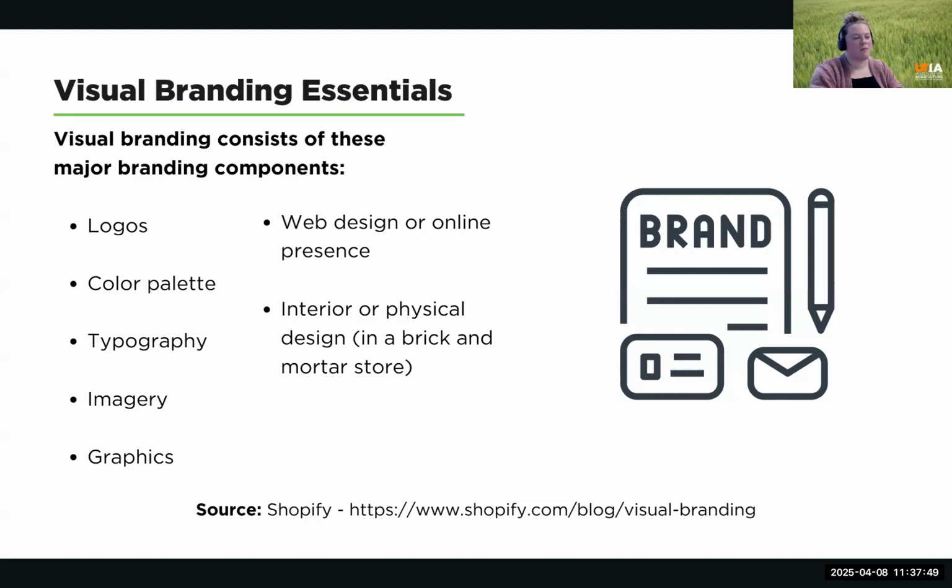Also graphics. Maybe you have something really specific to your business, like, if any of you are UT fans, the checkerboard that you see a lot of Tennessee fans wear, or see on Tennessee branded items. That would count as a graphic. Your web design, so your website or any of your online presence, like social media profiles and accounts specifically for the business, would count as visual branding. And then any kind of interior or physical design. Maybe you've got a brick and mortar store, or you use a very specific design or color patterns in your farmer's market stand, or you have some sort of a space set up in a retail shop. That all falls into visual branding as well.